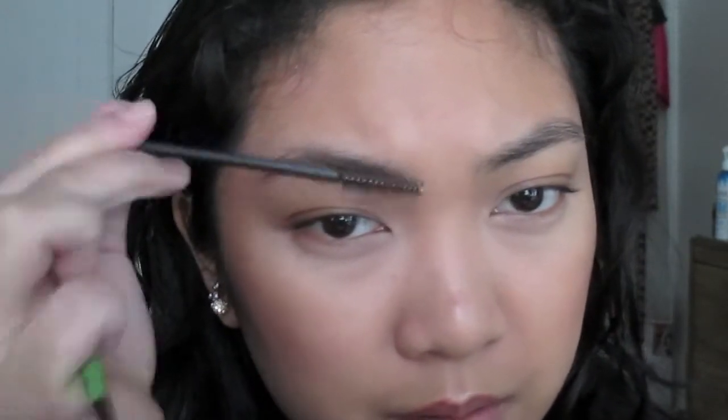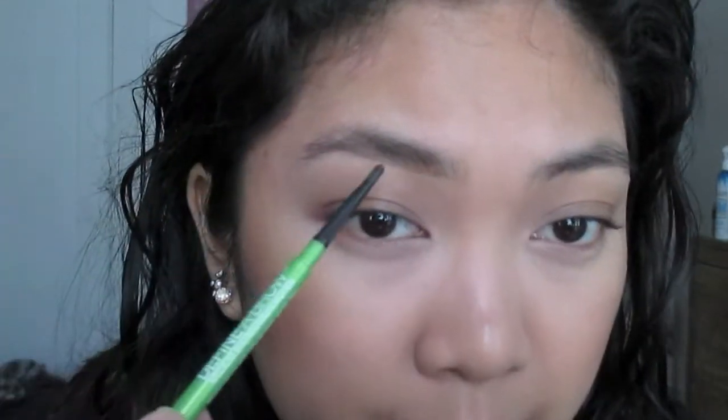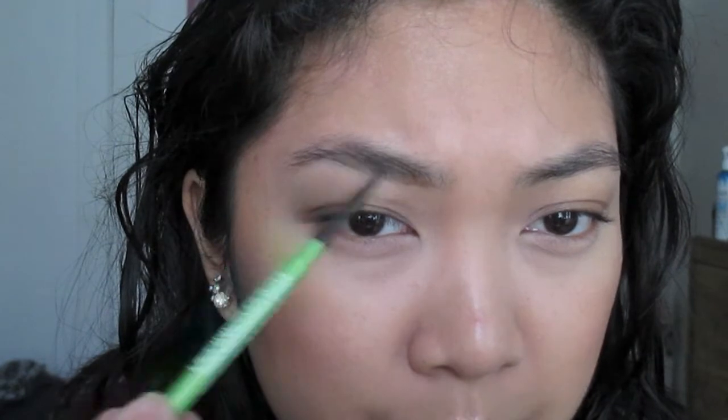I really love this pencil because it's so easy to put on. It's so pigmented, and it's really cheap. The next thing that you always want to do is brush through. And I'm not pressing so hard that I'm on the skin. I'm lightly pressing through the hairs just to distribute some of the product. And then you're just going to start filling in between. There's really no path. You're just filling in the areas.